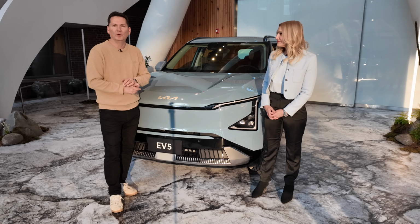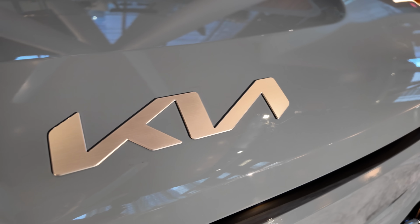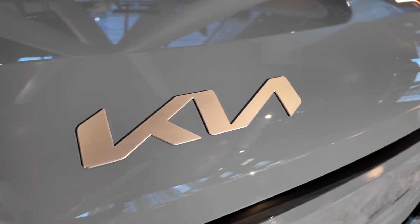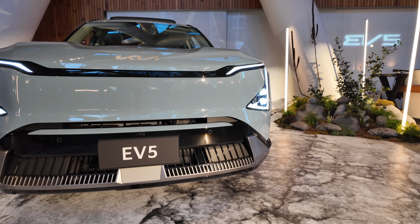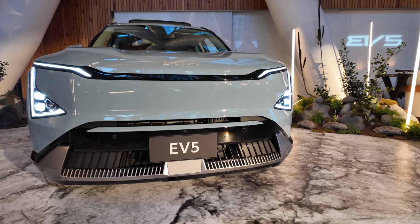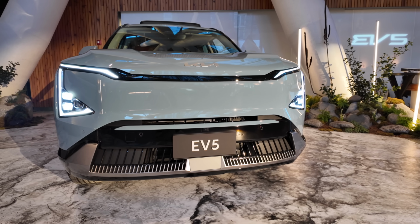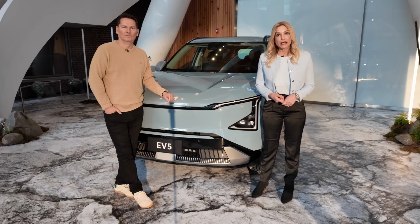We currently don't know its actual on sale date, and we don't know the official pricing. There's a few other things they're holding out on, right? Kia is expecting it to arrive at dealerships sometime in 2026, but we don't have power numbers. What we do know is that there are two battery options. There's a standard battery that's 60.3 kilowatt hour, and there's a long range battery that's 81.4 kilowatt hour.